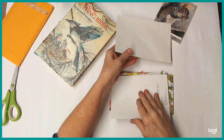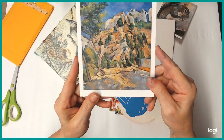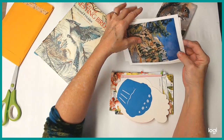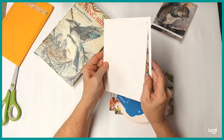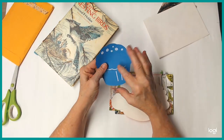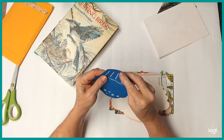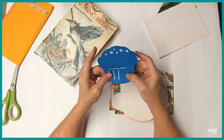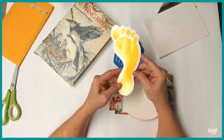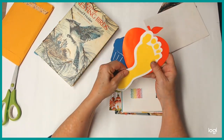And then there's an envelope and another card. That one's pretty too. Both of those are a little abstract. I really like that. How cute is this? I guess it's just a piece of paper. It's on both sides, though. That's why I thought maybe it was two pieces. And a foot. And an apple. All right.